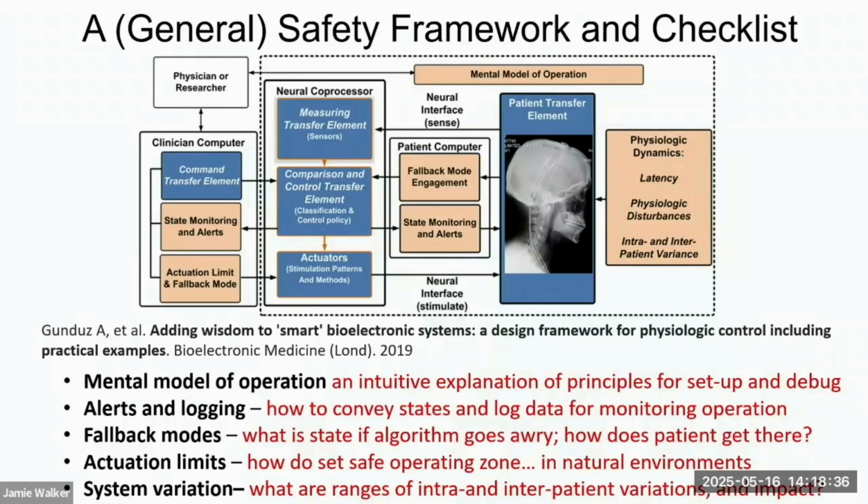And then also actuation limits. So we don't want to turn the stimulation up too high, it can create side effects, but also we don't want to turn it down too low because they might lose their therapy, and that means they might actually become akinetic, trip down the stairs. You know, we want to think about what are the lower limits as well as the upper limits.